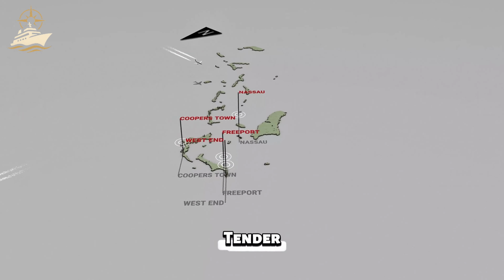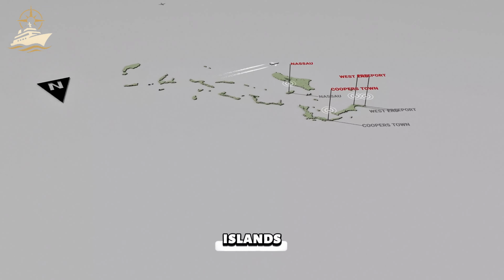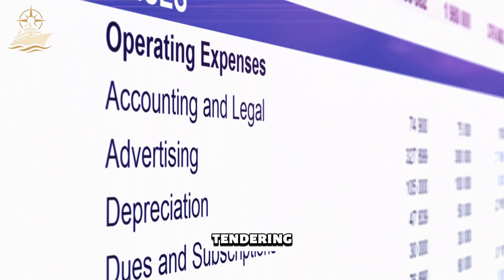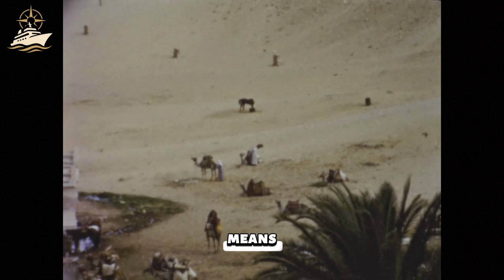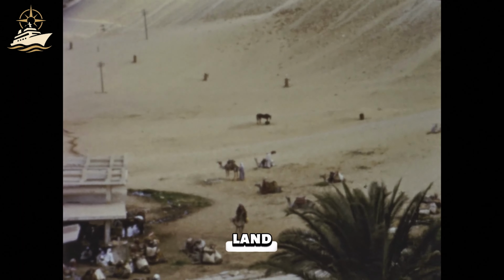Why this matters? Tender ports aren't rare. Popular stops like Grand Cayman and certain private islands often require them. And while Royal Caribbean sometimes includes tendering, other times they slide in priority tender fees or bundle them with shore excursions. That means if you're not paying attention, you might shell out money just to set foot on land.